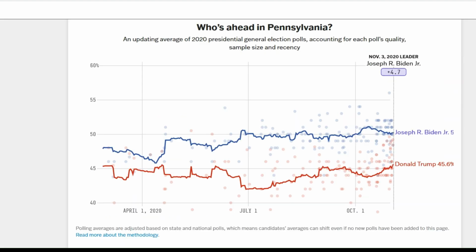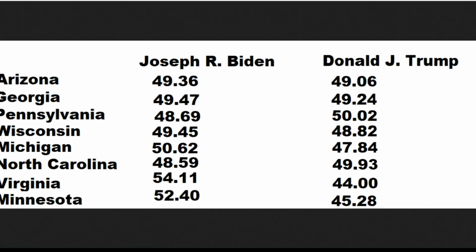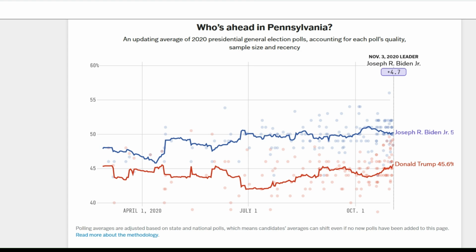Going back 4 years ago, we saw here that Biden in the lead up to the election was leading by 4.7%. In the actual election, he ended up leading by only 1.2%. So that'll just show you how accurate the polling data is.